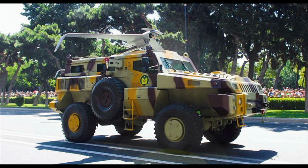So this one is a Paramount Marauder. The Marauder is a robust military vehicle designed for reconnaissance.